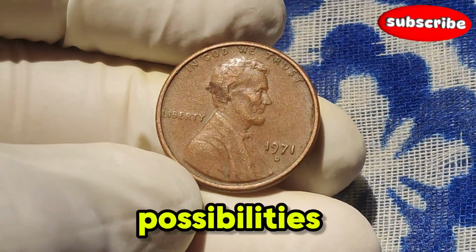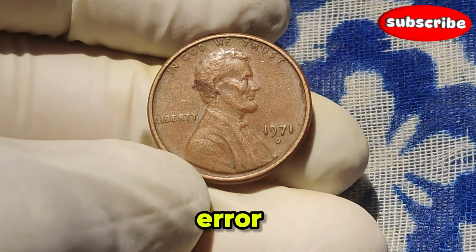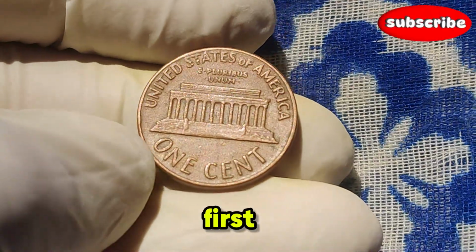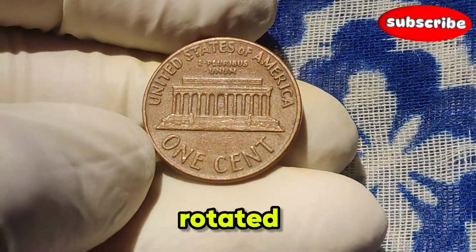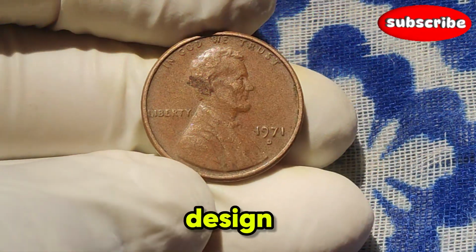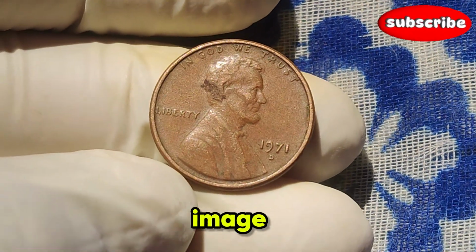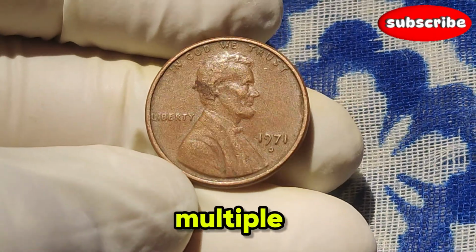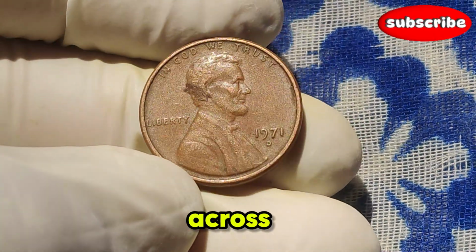Among the most dramatic possibilities is the multi-strike error. In rare cases a coin fails to eject from the press after the first strike and is struck again while partially rotated. Each additional strike leaves another impression of the design, creating a chaotic overlapping image. Such pieces can appear almost surreal, with multiple portraits of Lincoln or repeated lettering across the coin.